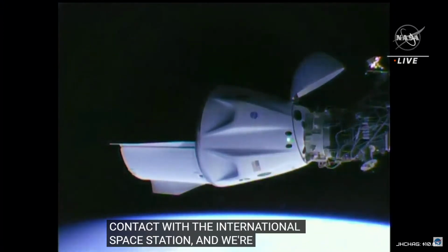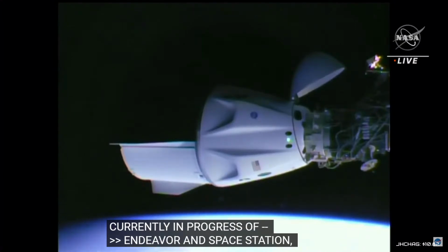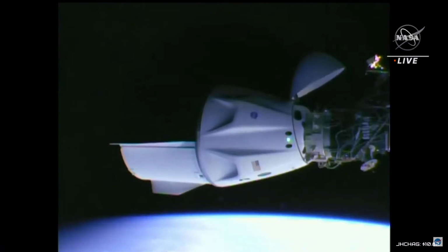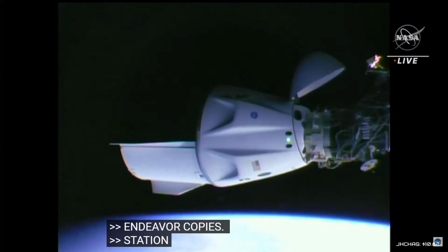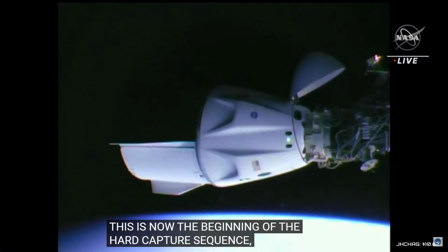Endeavour and Station, MCS is configured, proceeding with hook driving. Endeavour copies. Station copies. Great timing there. This is now the beginning of the hard capture sequence. This is where 12 hooks will latch between Dragon and the space station, 6 hooks at a time. This will take a few minutes to complete.